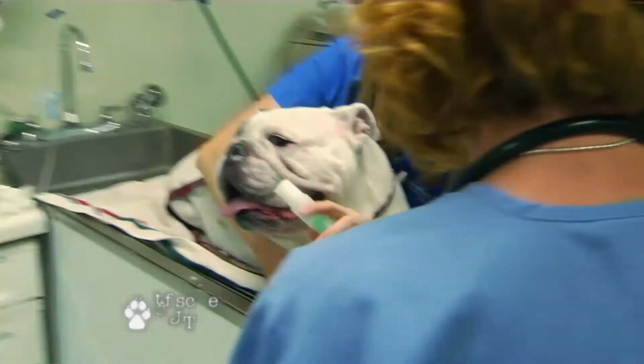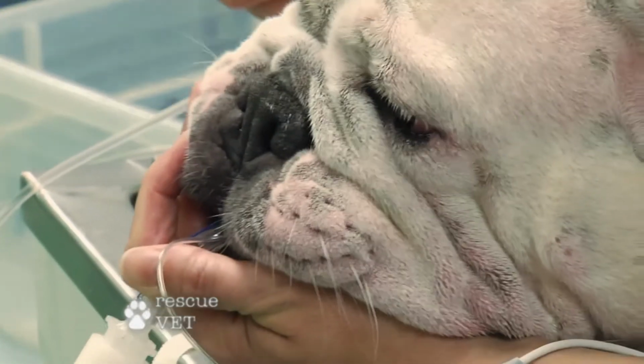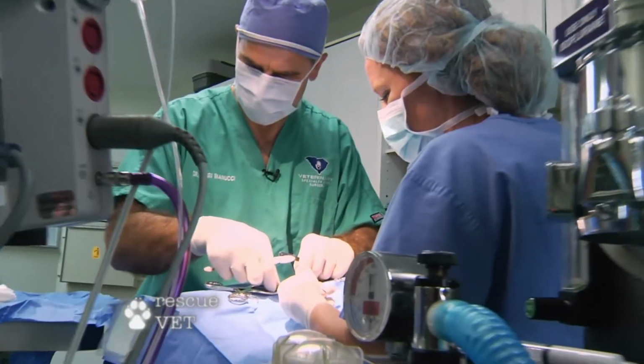Today on Rescue Vet, a 5-year-old English Bulldog is taken to the emergency room after her owners discover that she is unable to breathe. Anytime you're doing surgery on an airway in a Bulldog, you're on red alert. Airways in Bulldogs can go bad quickly.